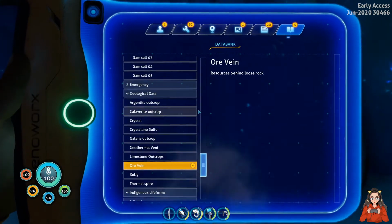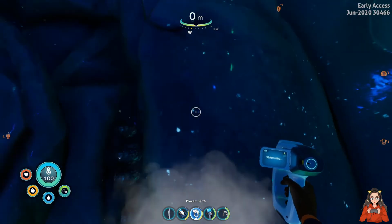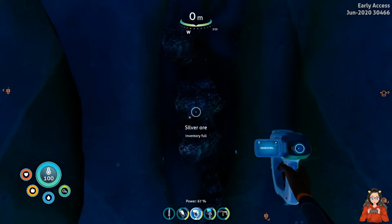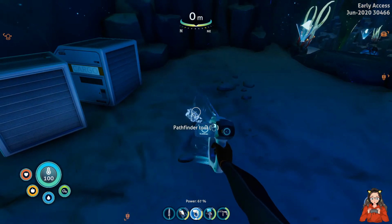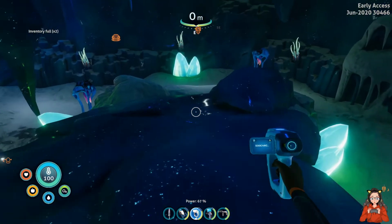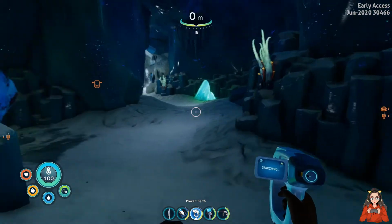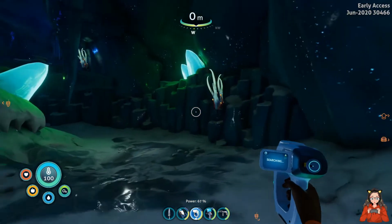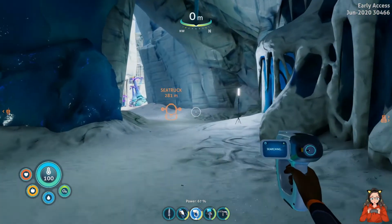Okay, silver ore. Resources behind loose rock. Huh. Oh, Pathfinder tool. Didn't need that, apparently. I guess we don't need to go there. That's fine. Let's head back to our sea truck. And let's get out of here. I think this is all the exploring we can really do in this area.